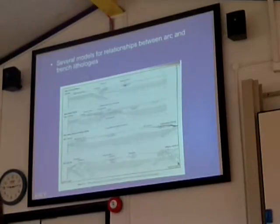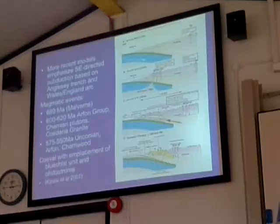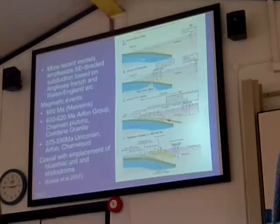By and large, the further you go back in time, the harder it is to develop accurate models for how these things might be related. More recent models tend to be restricted towards southeast directed subduction zones, and these are primarily based on identifying the trench deposits in Anglesey and the volcanic arc in England and Wales.